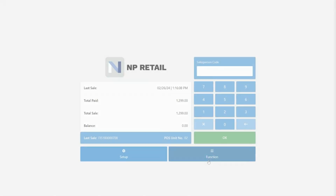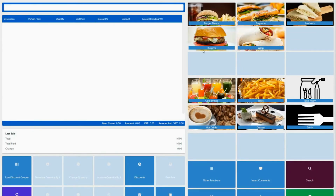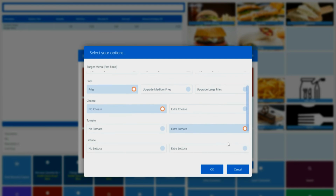Let's first switch to POS unit number 4, which is our burger joint. Then log into the POS and select the burger menu. In this case, the customer is purchasing a double cheeseburger menu. I configure the burger menu. The customer wants a medium Coke, fries, no cheese, extra tomato, extra lettuce, and no onions.